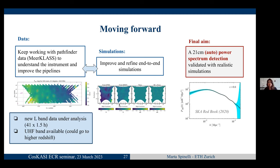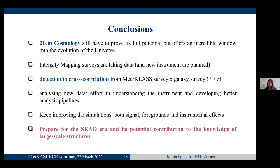And of course, as I was saying before, the final aim is the measurement of the 21 centimeter power spectrum. So just to conclude, I hope I convinced you that even if 21 centimeter intensity mapping still has to prove its full potential, it's really an incredible window on the evolution of the universe. And we are taking data in intensity mapping. There's not only MeerKLASS, of course, I'm just a bit biased on that. There are a lot of other experiments that are trying to measure the 21 centimeter signal. There is detection in cross-correlation. We have a detection, but also other experiments have detections. And this is very reassuring and really motivating for the future.